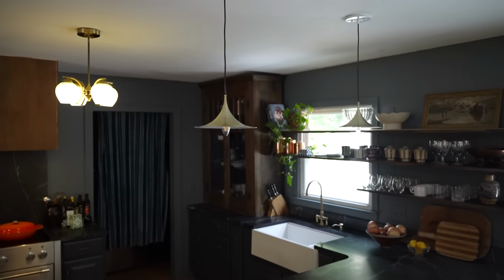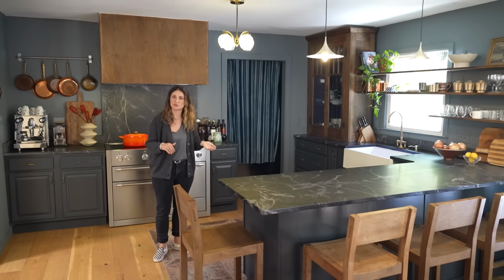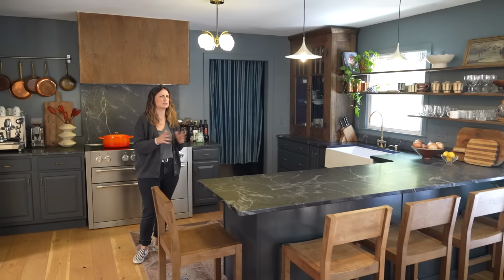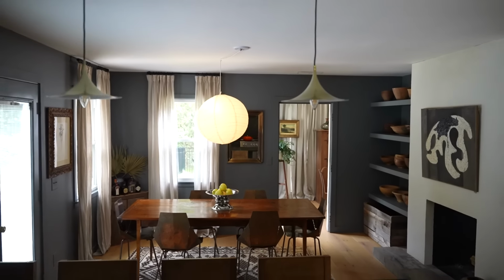I installed all of the light fixtures here. It's the one thing I learned how to do that I think is invaluable. I don't need to call an electrician over whenever I need to switch out a pendant light or a sconce. I can do it myself, and it's really easy to do. So I installed the island lights, which I found on Etsy.